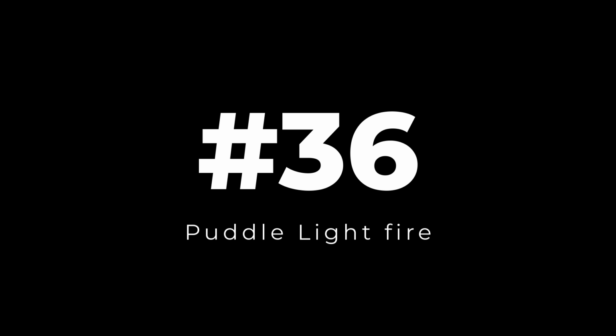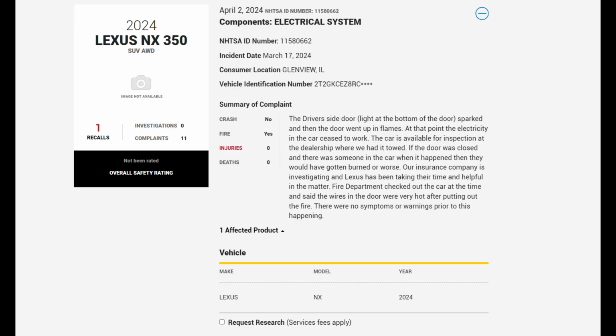36. Puddle light fire. The driver's side door light at the bottom of the door sparked, and then the door went up in flames. At that point, the electricity of the car ceased to work, and the car is available for inspection at the dealership where we had it towed. If the door was closed and there was someone in the car when it happened, then they would have gotten burnt or worse. Our insurance company is investigating, and Lexus has been taking their time and helpful in this matter.